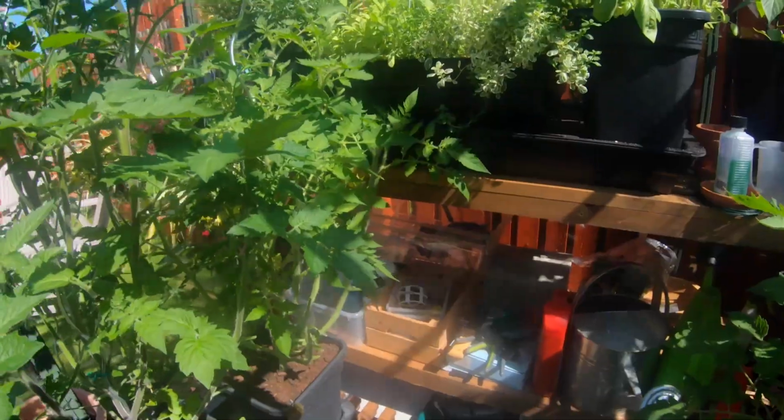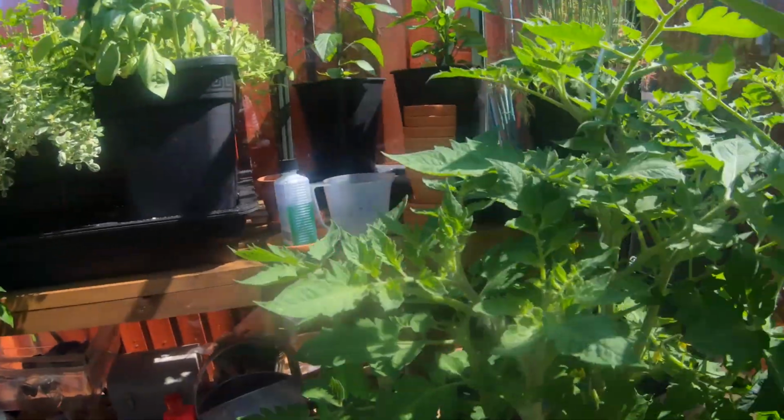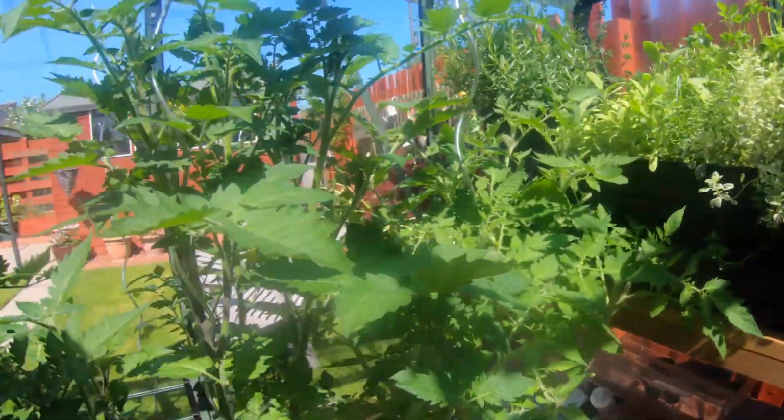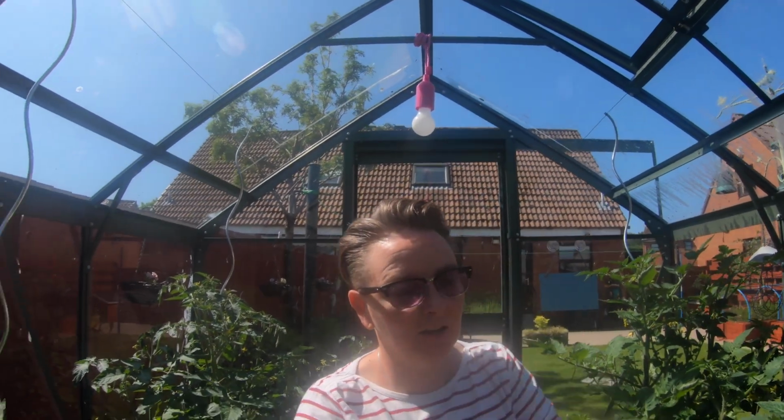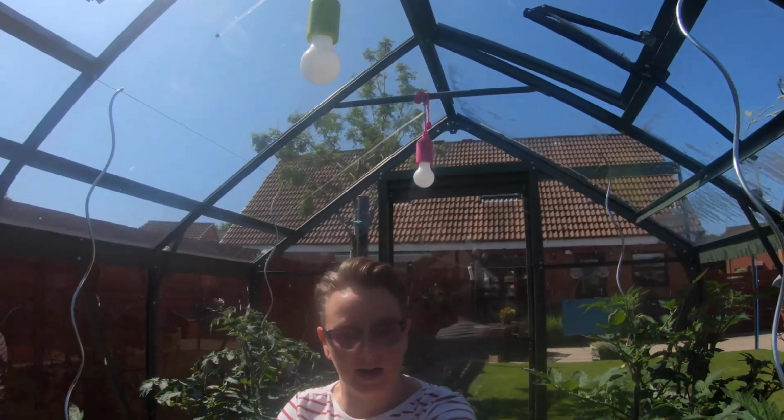I've also got a couple of San Marzanos. I'll turn the camera around. So that's these there, and looking awesome. Not quite as big. This is my big guy. I'll tell you about him in a minute. The other two aren't quite that big, but still I'm happy.